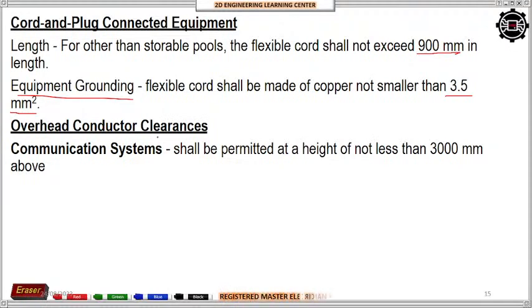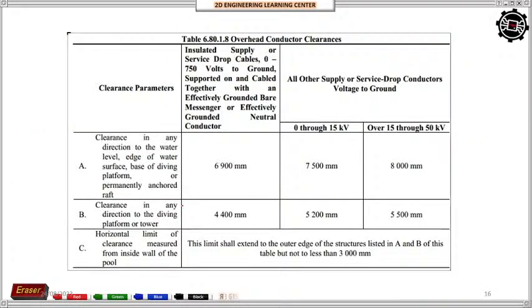Okay. So overhead conductors, if yung overhead ng ating swimming pool is a communication system, dapat ang kanyang height shall not be less than 3 meters or 3,000 mm. Yan, tama. 2.0 square mm for the track lighting at yung electrical sign. So, these are the clearances sa ating overhead conductors supplying sa mga edge of water.